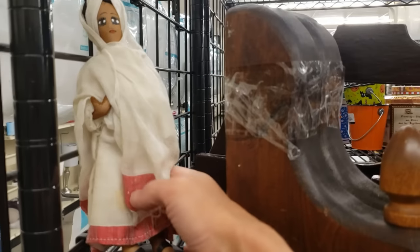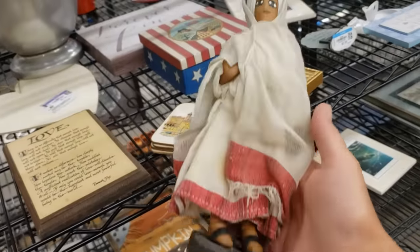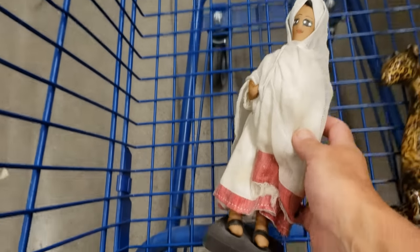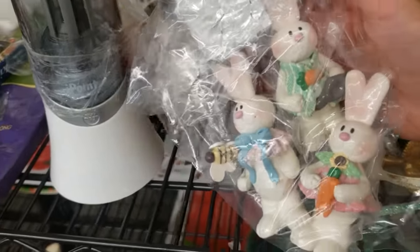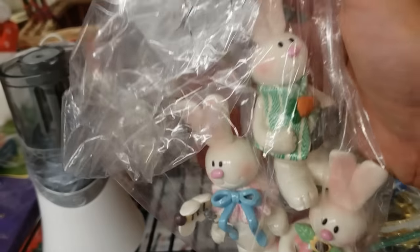Well, look at her. This is a vintage Indian doll in full costume. $1.99. Definitely get her. She's super. It's a little bag of bunnies. A bit off season, but I can definitely put them away for Easter. And they're only 35 cents on sale. What a steal. Oh, yeah, I've got one just like it. Yeah, actually.